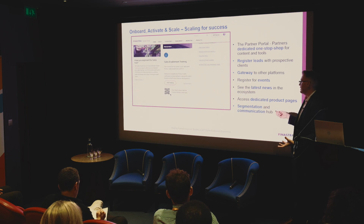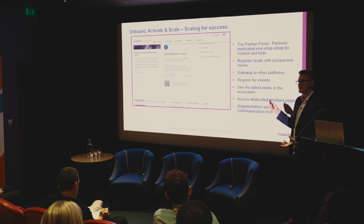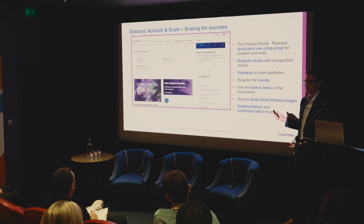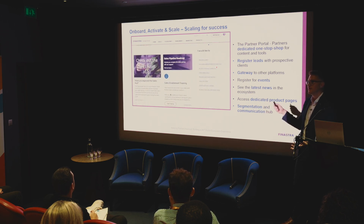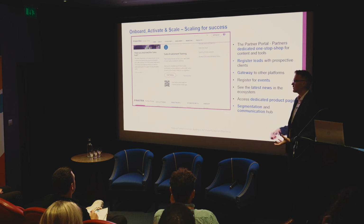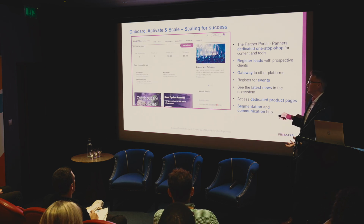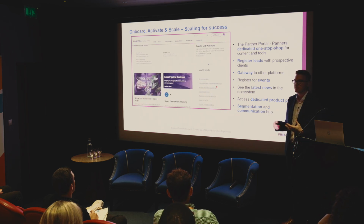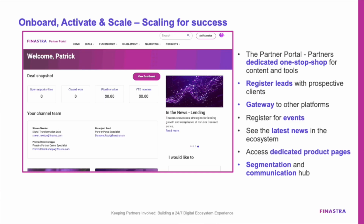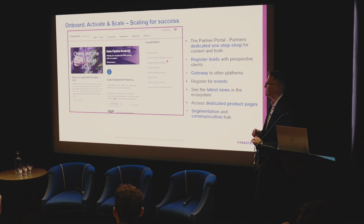A really important piece around this is having dedicated information to talk about Finastra's products, especially if everything lives on different platforms. So I always think about the partner portal signposting those users on how to get to the next step. It then opens itself up to all the various other platforms, so the learning management system, the marketing platform. But when the partners are in here, this is when I can start really using segmentation to its full advantage and communicating out to those partners in the right way.